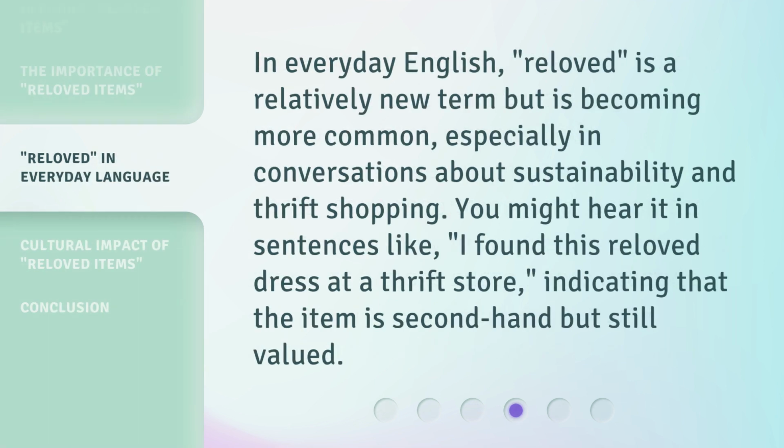In everyday English, reloved is a relatively new term but is becoming more common, especially in conversations about sustainability and thrift shopping. You might hear it in sentences like, "I found this reloved dress at a thrift store," indicating that the item is secondhand but still valued.